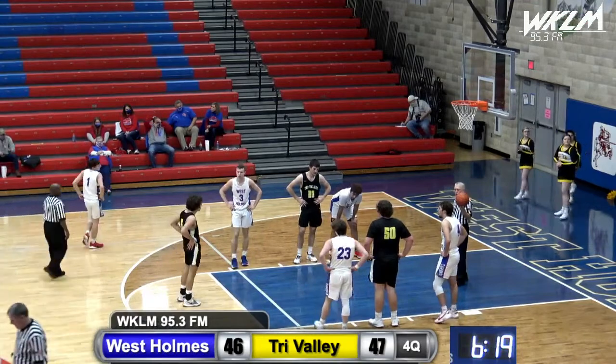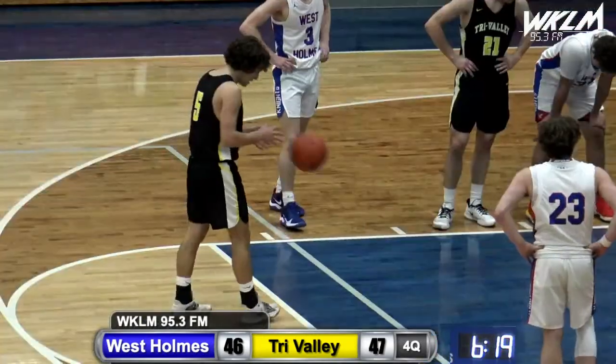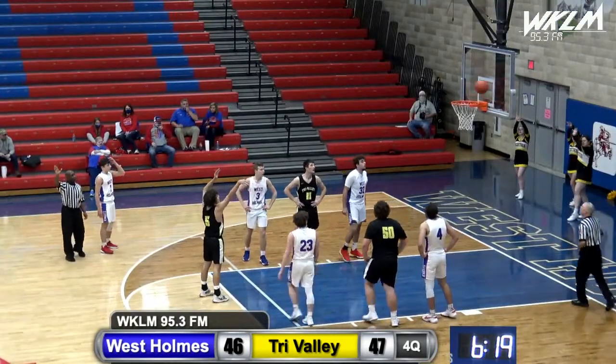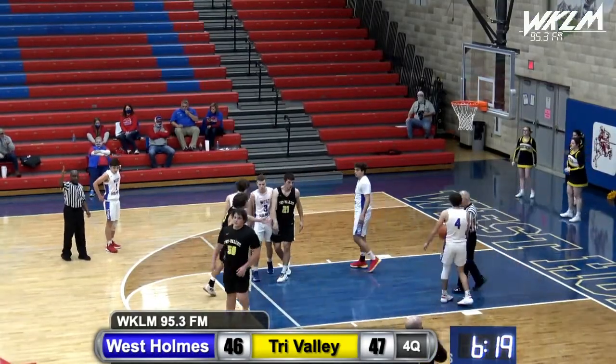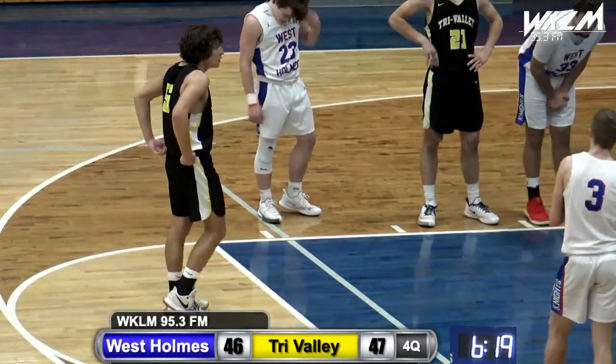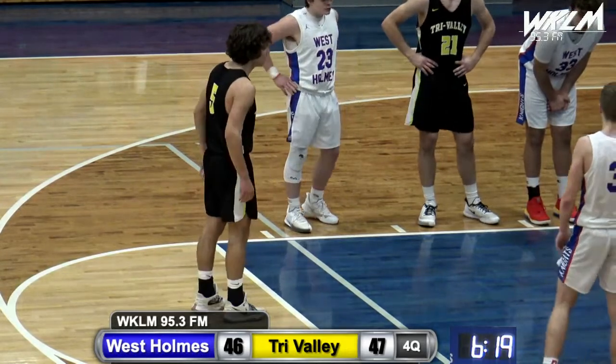Smith has 6 points, all coming in the second half on 2 three-pointers he knocked down in that third quarter, averaging just under 8 a game. Free throw up and no good. He's a 66% free throw shooter, averaging 3.2 rebounds per contest as well, the 5'11 junior point guard.